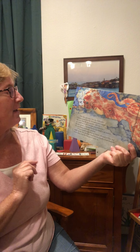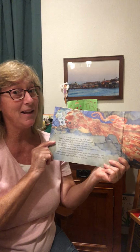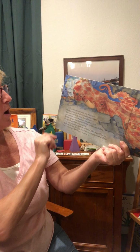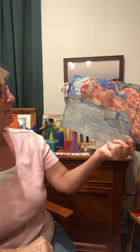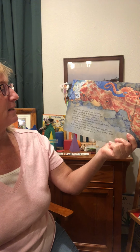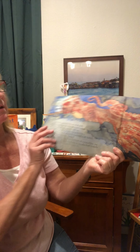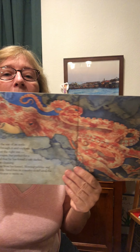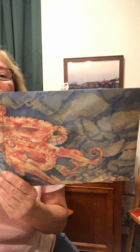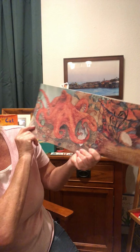Satisfied he has found a safe shelter, Octopus begins his house cleaning. He's a pretty clean guy. Octopus squirts water from his funnel, blowing pebbles and shells out of the doorway, making room. Sand rises in a murky cloud until the den is clear and clean, ready for Octopus to move in. So he's cleaning his way into his den. He makes a den, kind of like a bear. There he is. Wow, he's a big one.